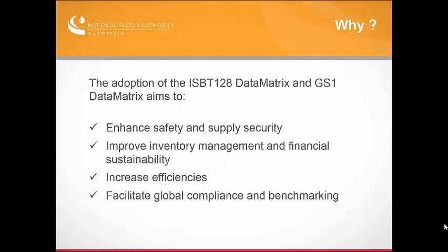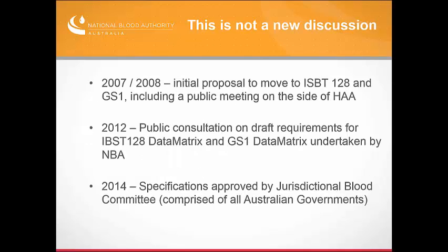So barcoding reform, so why? Why are we doing a reform? We're doing the adoption of the ISBT 128 data matrix and the GS1 data matrix to enhance safety and supply and security, improve inventory management and financial sustainability, increase efficiency and facilitate global compliance and benchmarking.